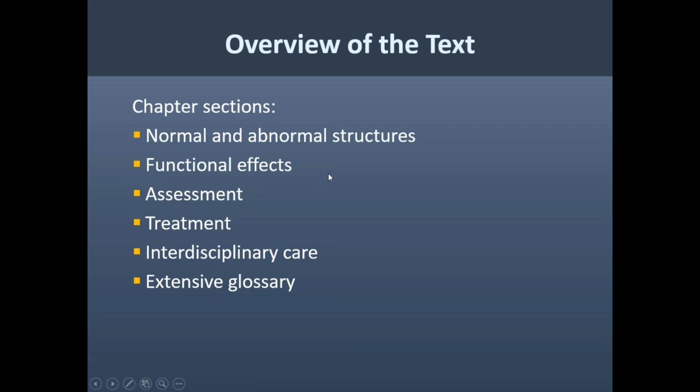The next section is called functional effects, and in this particular section there is a chapter on feeding and a chapter on how clefts and craniofacial conditions can affect the child socially, and the effect on basically the psychosocial development of the child. Let's see, I'm just looking here because I can't even remember developmental aspects. And then, of course, how these craniofacial conditions affect speech and resonance, and more about velopharyngeal dysfunction.